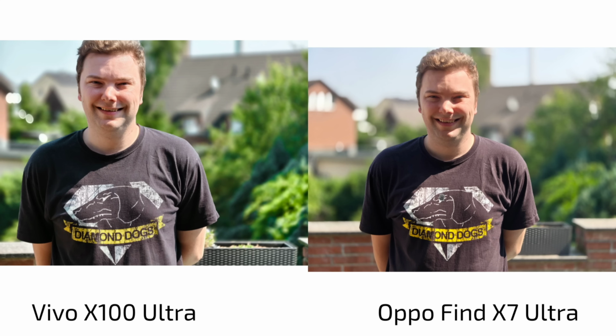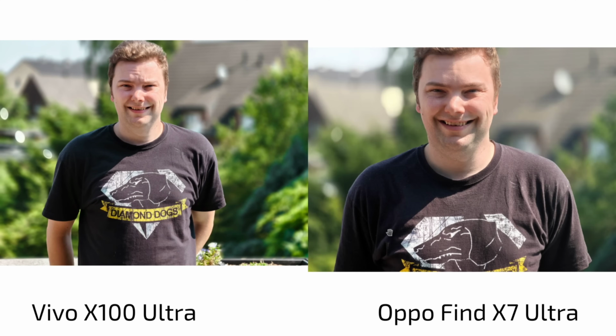Both excellent, and it depends on which colors you like. I'm going towards the warmer colors on the Oppo, just because I like warmer colors a bit better when it comes to portraits. But in general, both fantastic when it comes to these kinds of shots.